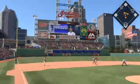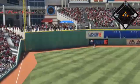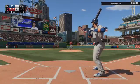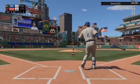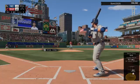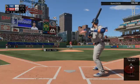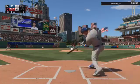Now a ball crushed high in the air, deep to left, way back there, and that one is long gone. So a 3-run blast to straightaway left, and the Royals have moved out to a 3-0 lead. Behind on that one, now behind in the count, 0-1. And a good-looking swing there from Gordon, but he can't come up with it, and it's 0-2 now. And he's always so tough on left-handed hitters. That slider is just so difficult to pick up.